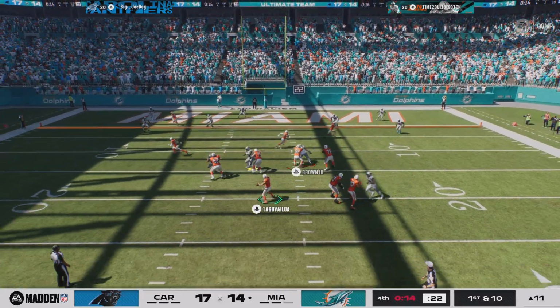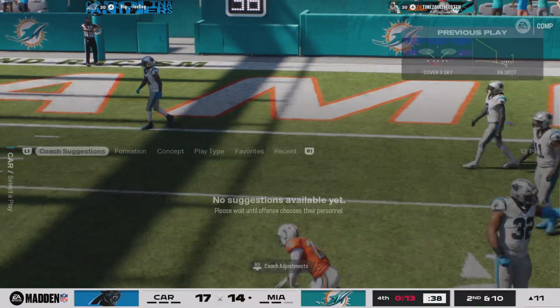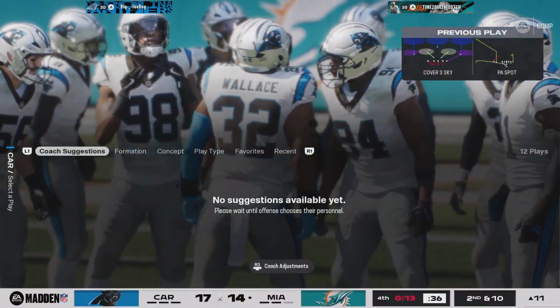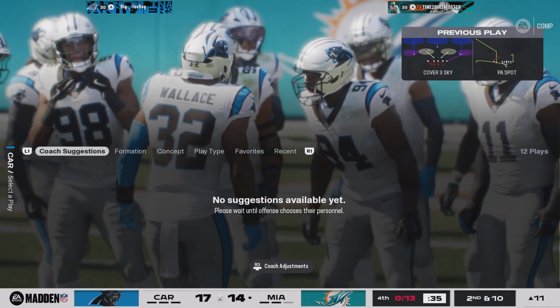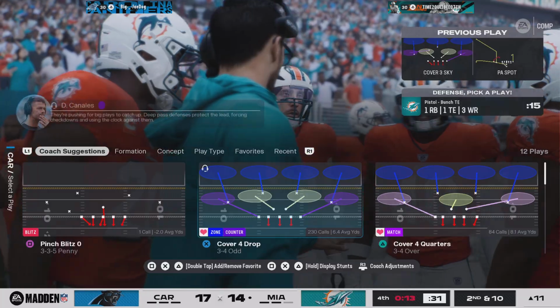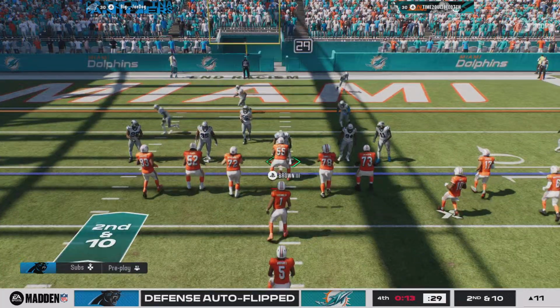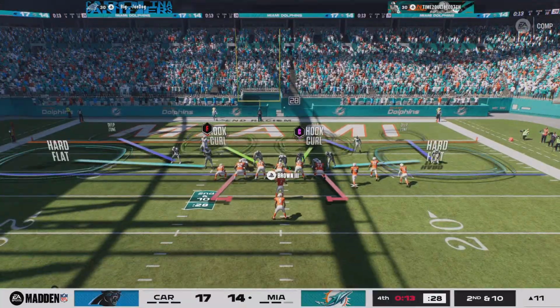Tagovailoa, and that will be incomplete with the clock down now to 13 seconds. As soon as he leaked out and began his route, someone on the defensive side broke with him and arrived just in time to separate him from another reception. Once more from the 11, 2nd and 10.